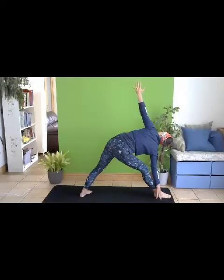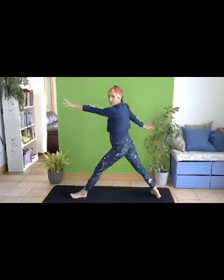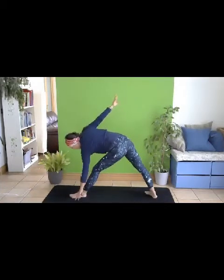Lower, mid, and upper lungs as you inhale. And then emptying as you exhale. And now carefully coming all the way up as you inhale. And switch your feet. So triangle on the left side. So left hand down, right hand up, and wherever it suits.